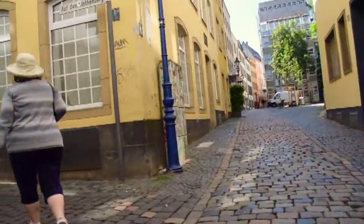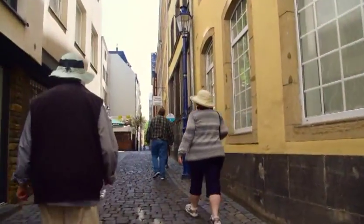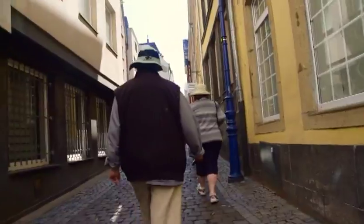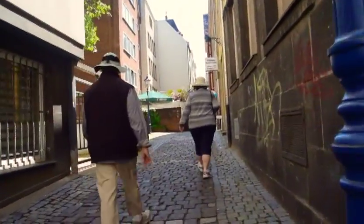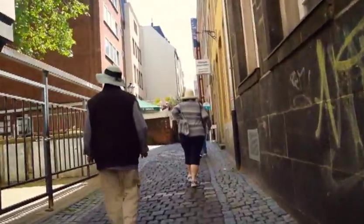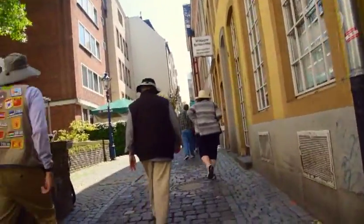We're now leaving the church and walking the streets to the Old Market Square of Cologne. Now, first of all, notice the beautiful streets that we're walking on, cobblestone streets. I've had enough cobblestone streets to last me for a lifetime.